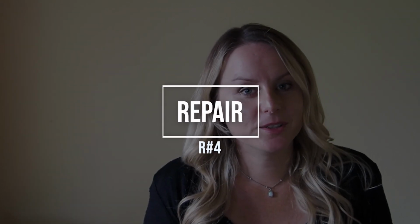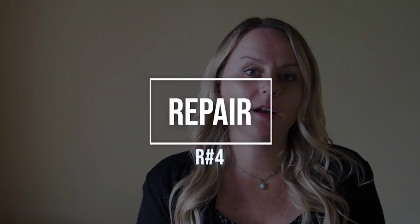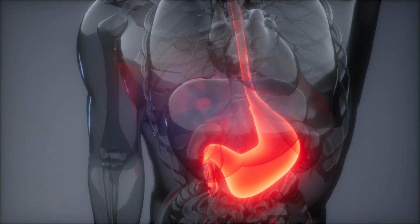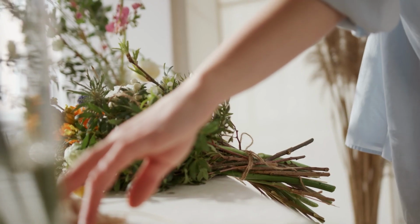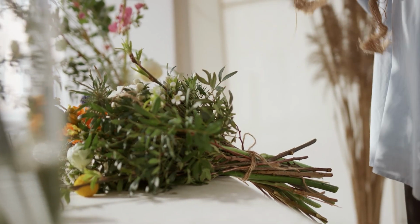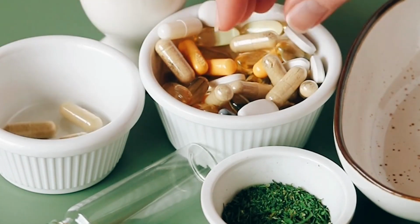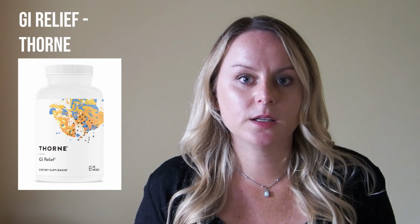Then the fourth R is repair. We want to seek to repair our intestinal lining, and we want to do this with things like mucilaginous herbs or bone broth. Again, it is really nourishing for the gut lining. There are also blends of supplements that you can get. One that I really like is called GIN Caps by Thorne, and it is a combination formula of mucilaginous herbs, and I usually recommend a client finish 1 to 2 bottles and see how you feel after that.